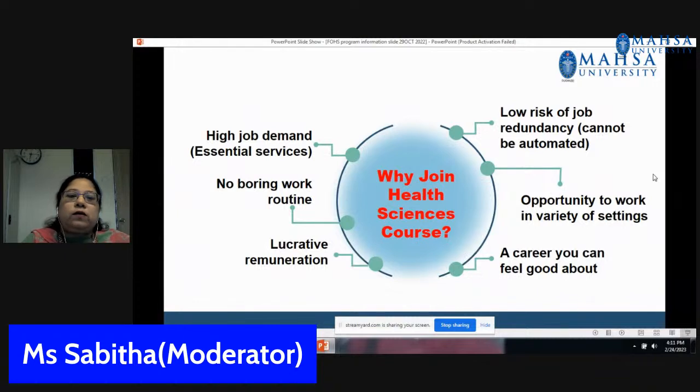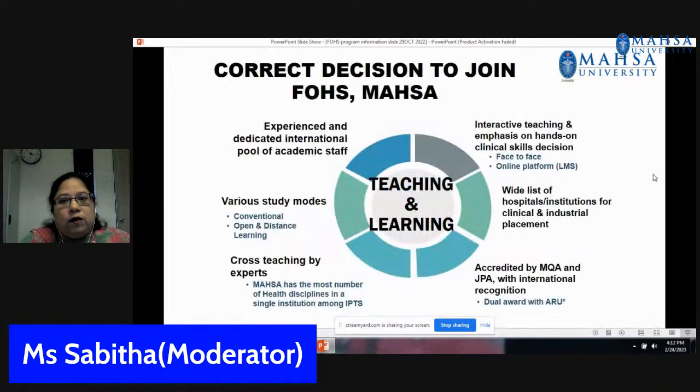So why join a health sciences course? There's a high job demand in essential services, no boring work routine, and lucrative remuneration, low risk of job redundancy, and opportunity to work in a variety of settings, a career you can feel good about. Correct decision to join FOHS Masa University.